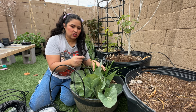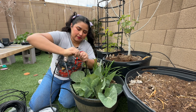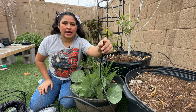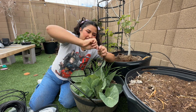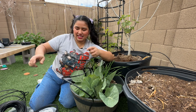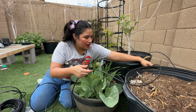Before I place this into my container, I want to make sure that I close up one of the ends using a goof plug like this. So when I put that on there, it seals the end. That way the water doesn't leak out. On the other end, I'm going to attach another barbed connector. Just like this. And then I'm gonna take my micro line, the one that doesn't have any emitters, and I'm gonna run it over to my main line.